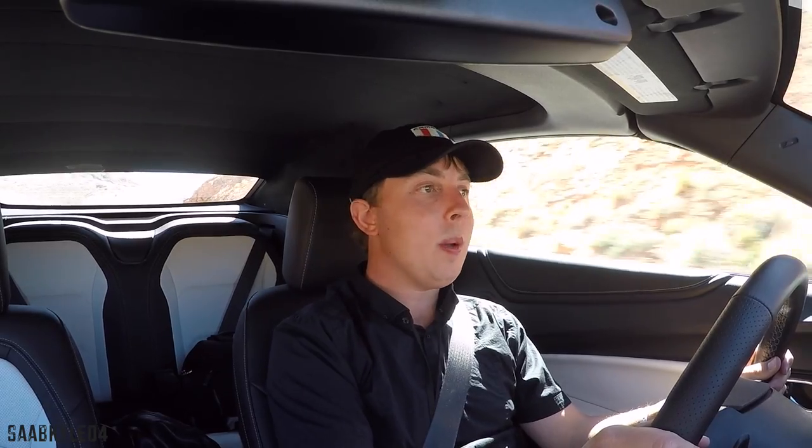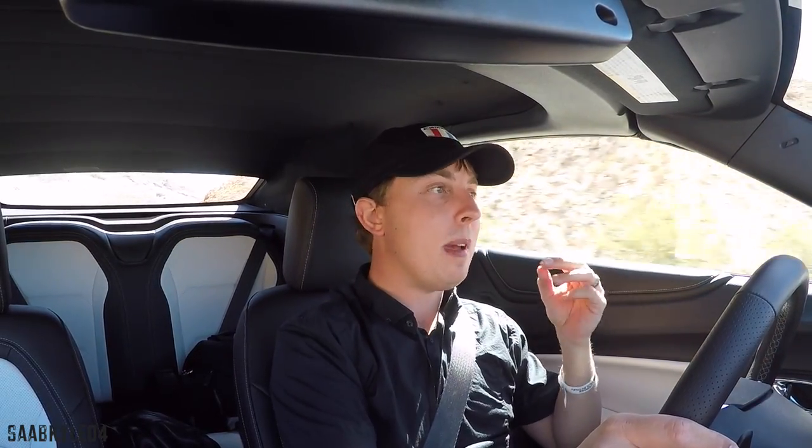I don't hear any rustling over the top at all, and I know it has the acoustic layer and all that good stuff, but it's very well insulated. The only wind noise that I can barely hear is maybe around the side view mirrors. It is a little bit windy today, but compared to some of the other convertibles I've driven recently, like the '95 Saab 900 convertible I bought that I'm going to be using for a video series in the upcoming months, this is like riding in a Cadillac or a Mercedes. It's so quiet. It's quite awesome how far convertibles have come as far as noise is concerned.